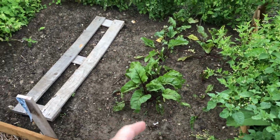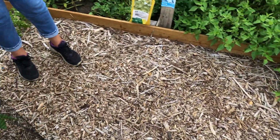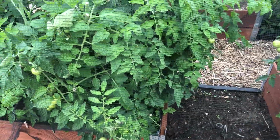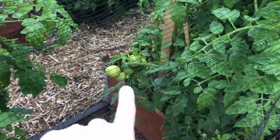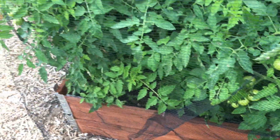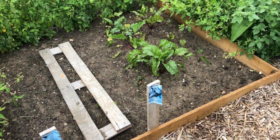Tomatoes here, more tomatoes here as well. Yes, I'll just show you. Got ladybirds on them, which is always a good sign, as Melanie says. We've got more tomatoes here. Look, see there? They're really good. Yeah, so they're very easy to grow. We have watered them a lot, even when it's been really hot.